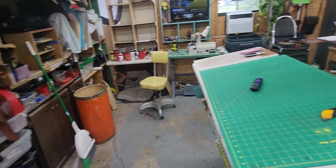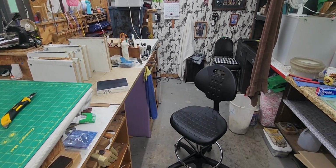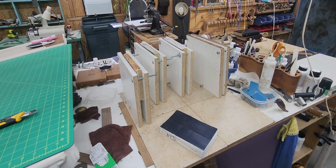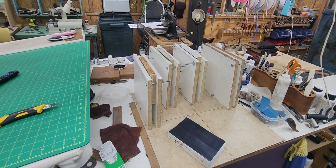Anyways, that's my pride now, my newest chair. Anyways, I just took that text block out before I started this. That's all been the initial gluing.